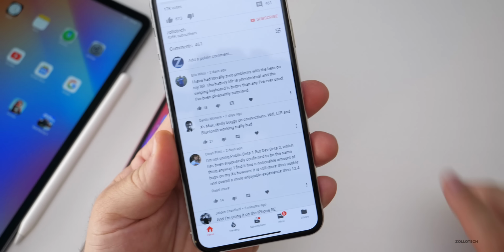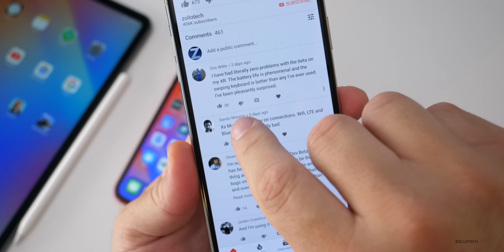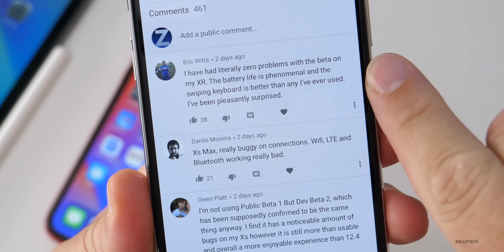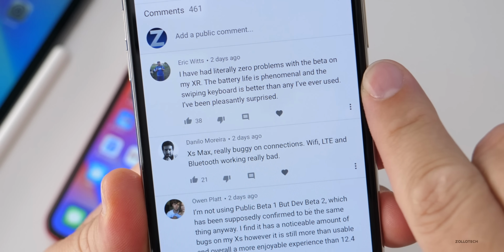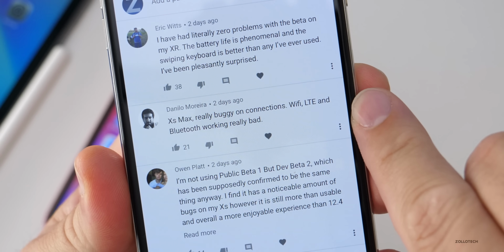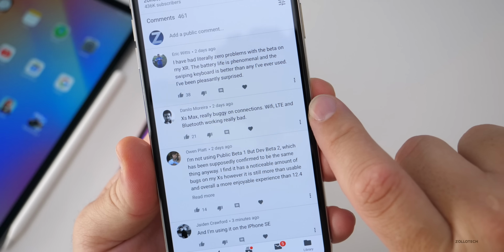Now, I wanted to show you this at the top here. These are the most voted comments, or most popular. 38 people voted, said: "I have literally zero problems on the beta on my 10R. The battery life is phenomenal and the swiping keyboard is better than any I've used. I'm very pleasantly surprised." Then 21 people said: "10S Max, really buggy on connections. Wi-Fi, LTE, and Bluetooth work really bad."